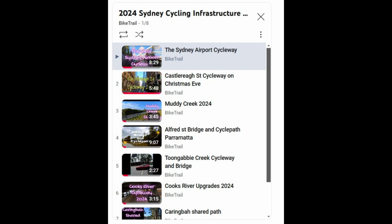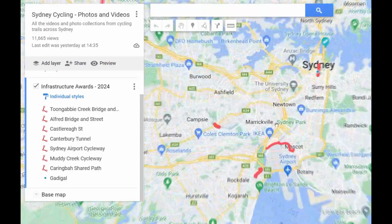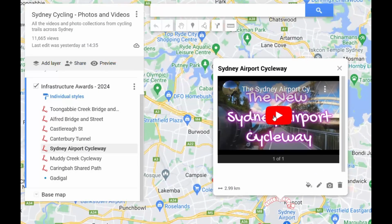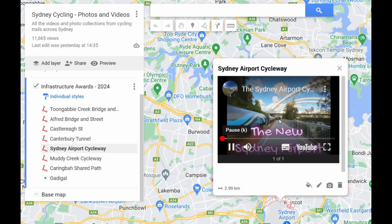We actually have a tie for first place. A tie. This is getting good. It is. The Sydney Airport Cycleway and the Castlereagh Street Cycleway both share the top spot. Wow, talk about catering to different cycling needs. The Airport Cycleway opens up so many possibilities for commuting and leisure riding. Right. Imagine riding right past planes taking off with the city skyline in the background.